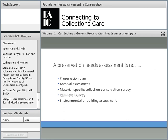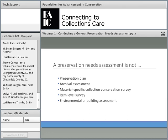The preservation needs assessment is also not a conservation survey, like the next two that I've listed there. We will talk about that one in detail later. But those two look more closely at the item level. A preservation needs assessment looks at the institution and that upper level, the big view, examining more closely how to care for collections as a whole as opposed to individual items. It really focuses on the big picture actions to take to improve things as opposed to individual item level treatments.